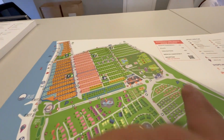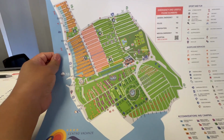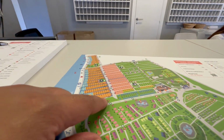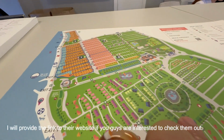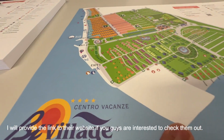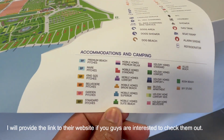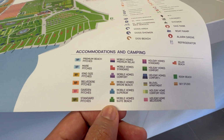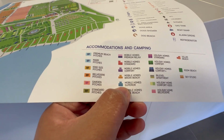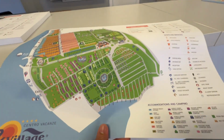This is the map. Right now, here we are. This is quite a big area with a lot of apartments or mobile homes. Then also some camping area and activity pool. There is a pool, restaurant, shops. Here is the list of accommodation. We will have to find where is ours. Mobile homes. Exciting!